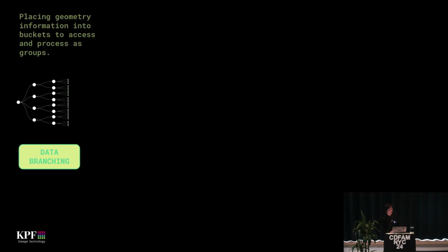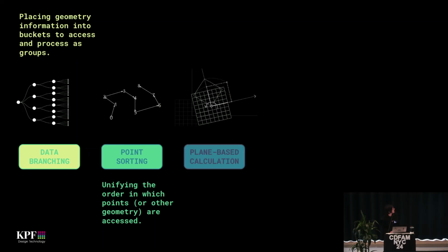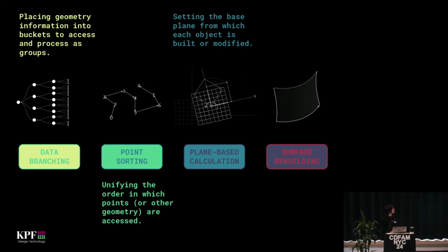The first is data branching, where we're placing geometry information into buckets to access and then process as groups. Second, we have point sorting, basically unifying the order in which points or other geometry are accessed and processed. Third, plane-based calculation, where we're setting the base plane from which every object is built or modified.